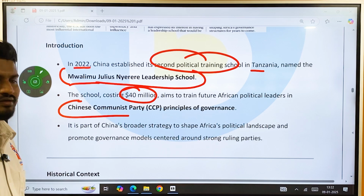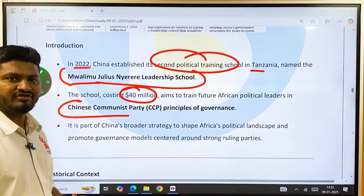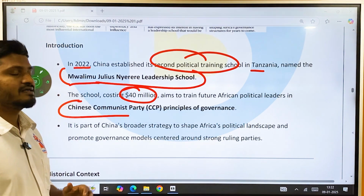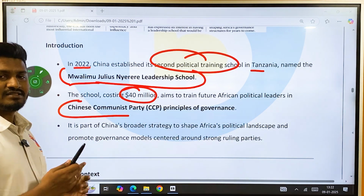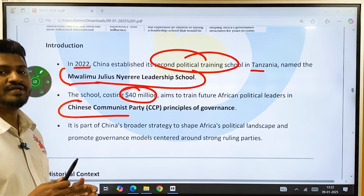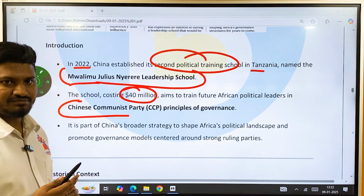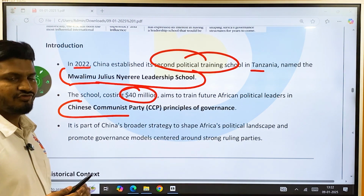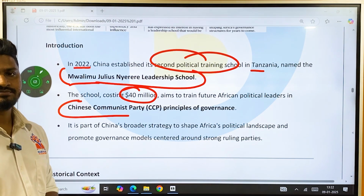governance. Okay, very significant, because they are not only helping the Africans in gaining education, they are also propagating their own ideals. This is what the USA used to practice before. The USA used to aid certain countries and they used to preach the principles of democracy to those countries. Now China is doing the same thing. China is training future African political leaders on the principles of the Communist Party of China.